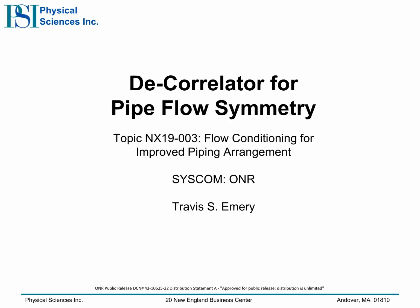The Office of Naval Research has asked Physical Sciences to develop a compact device that reduces flow disturbances inside of shipboard piping systems. To this effect, Physical Sciences has developed a decorrelator. This is a passive device that minimizes flow distortions in order to enable more compact piping systems without introducing added risk of increasing flow meter error or reducing pump lifetime.